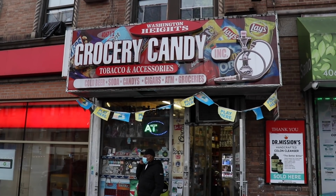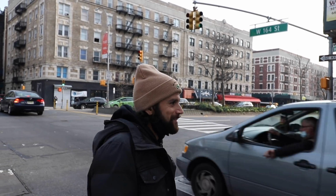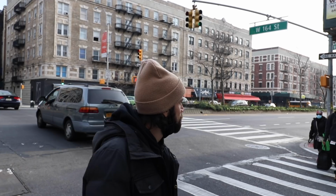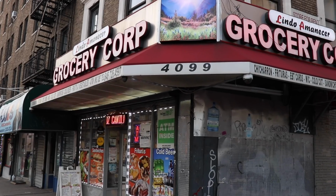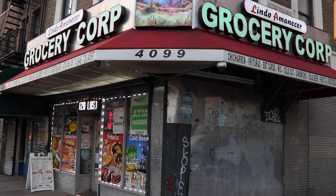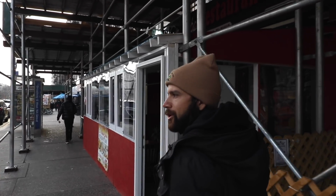Another thing you may be noticing here too is that there's lots of bodegas, or bodegas, if you want the fancy accent. But a bodega is pretty much a convenience store. Now, the word bodega means like cellar, and it's where you can go and get anything you need. Toothbrush, toothpaste, soda, whatever you need to get.